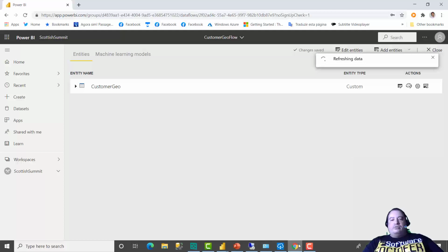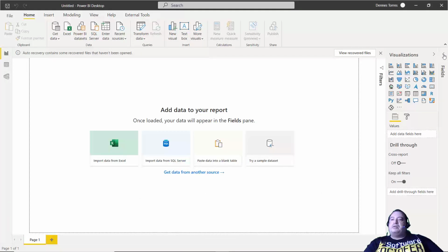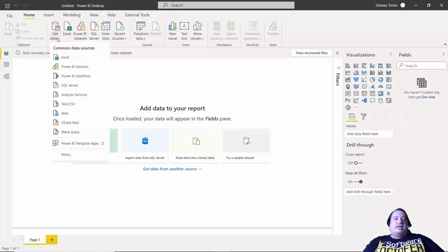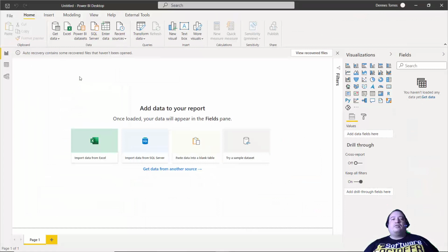And I can use this data flow from Power BI. Let's get here an open and empty Power BI environment. Use the option Get Data. And I have here the option Power BI Data Flows.